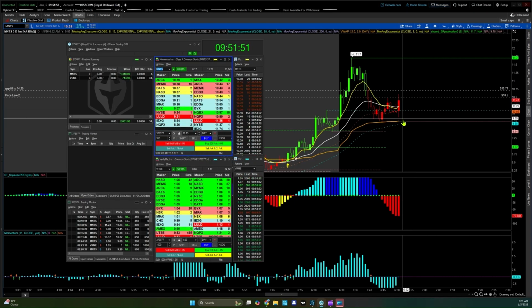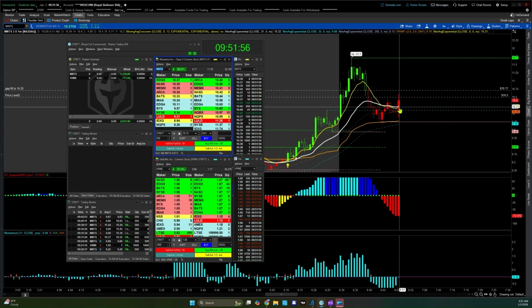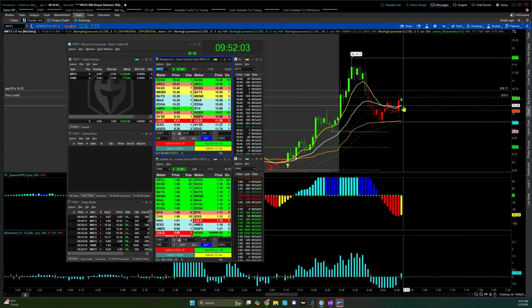And again, I'm still not looking to buy here. I can see the price action. The 8's still below the 21. Now it may cross here and be above. We did get a flip on a green candle here for the TTM trend.